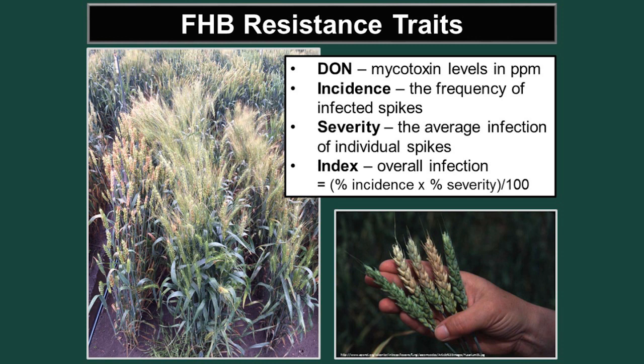Here's a susceptible. This is an old Pioneer line, 25R45. It's a susceptible check. So we measure, for incidence, the frequency of infected heads within a single plot. So you guys are used to working with one or two varieties on thousands of acres. We work with thousands of varieties in one or two plots like this. So we look at a lot of different genetics, and we evaluate them in these single rows. We've got custom drills where we can put in single row plots here.